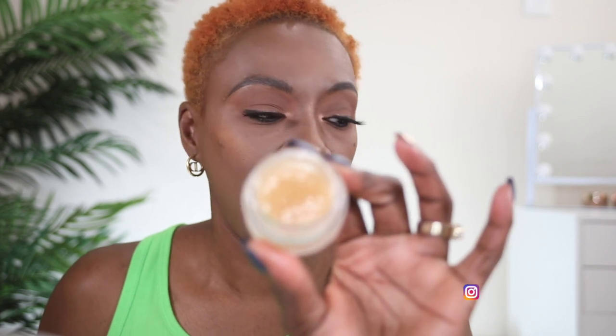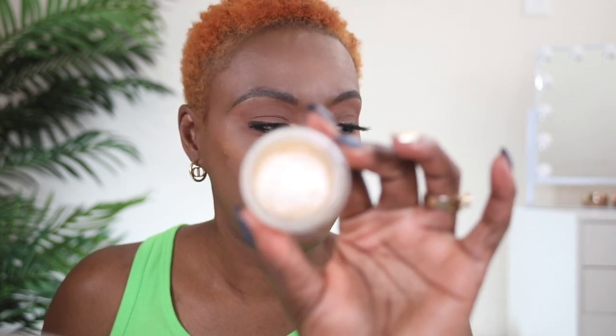So again, I had to restock on all of these products to make sure that I could show you what they look like. And this is the color. And this one has a little bit of granules in it, so you can actually feel it when you put it on, to show that you're scrubbing your lips. It has tiny little granules inside that let you know you're scrubbing your lips. It's gentle, so don't get me wrong, it's not harsh at all.